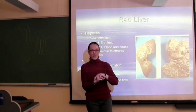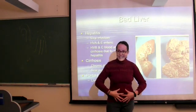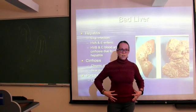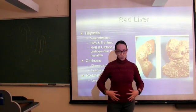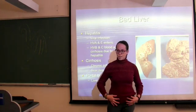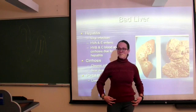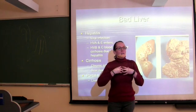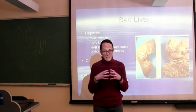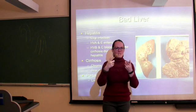Okay, portal hypertension. That'll back up and you'll actually get distended blood vessels radiating out from your umbilicus that look like hair. It's called caput medusa because it actually looks like Medusa's hair coming out from your belly button. Isn't that crazy? Or it'll back up and it'll cause distension of the veins around your esophagus and people can start spitting up blood. Hemoptysis.